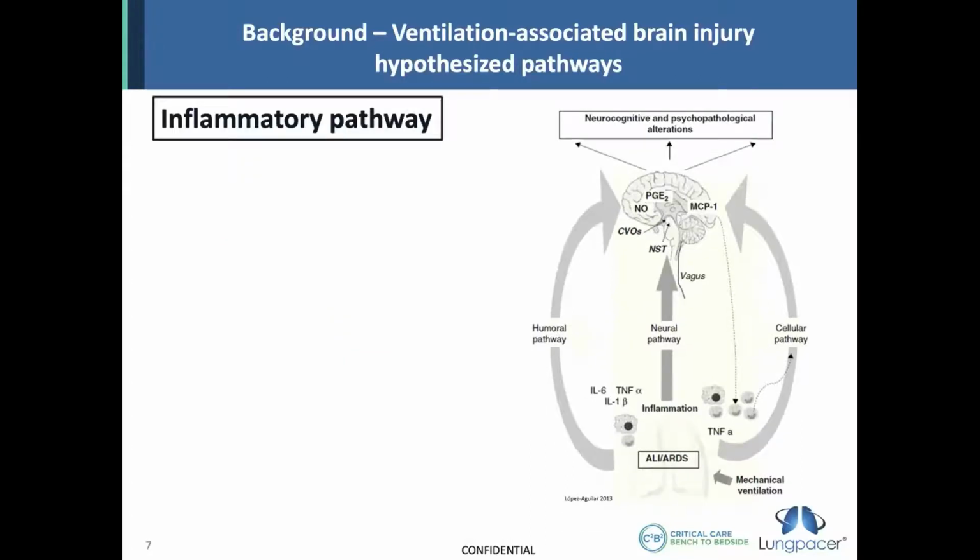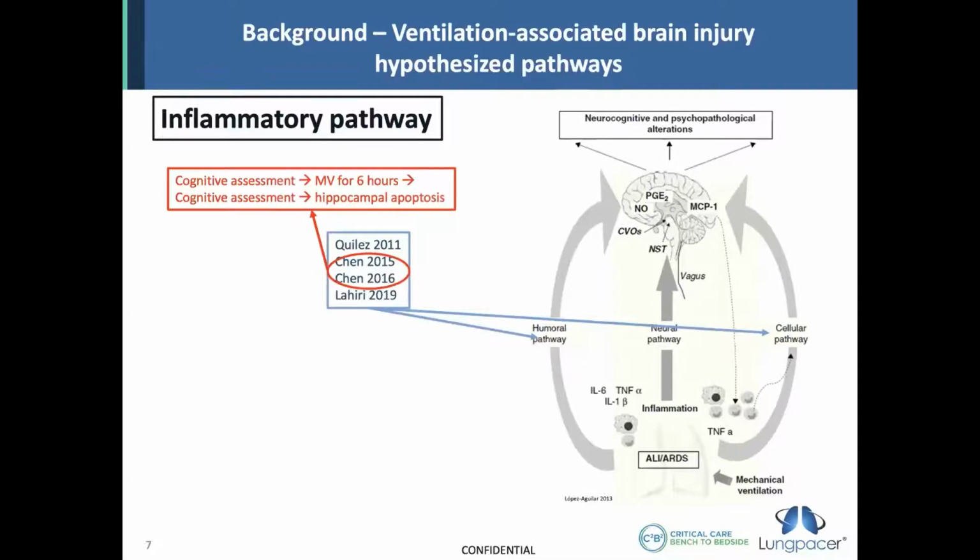This pathway is called the inflammatory pathway. In this case, either proteins or inflammatory cells traveling from the lungs to the brain will reach the hippocampus, triggering neuroinflammation and cellular death. In this research, to show that, they assessed cognition using a rodent model, with three groups: the true control group, a group that was ventilated for 1 hour, and a third group that was ventilated for 6 hours.